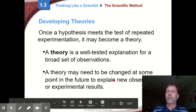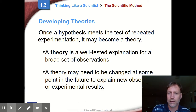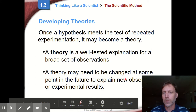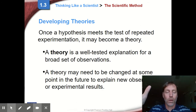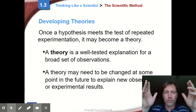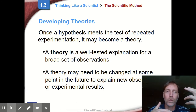So this idea of developing theories: if a hypothesis is repeated over and over again and tested again and again, there's no real number, like 15 times is now a theory. It's not really that tight of a definition, but a theory is a well-tested explanation for a broad set of observations. Notice that it's observations. So a theory will never become a law. We'll talk about a law in a minute, but a theory is a well-tested, best explanation for an observation. Okay, so it can change as new information comes in.